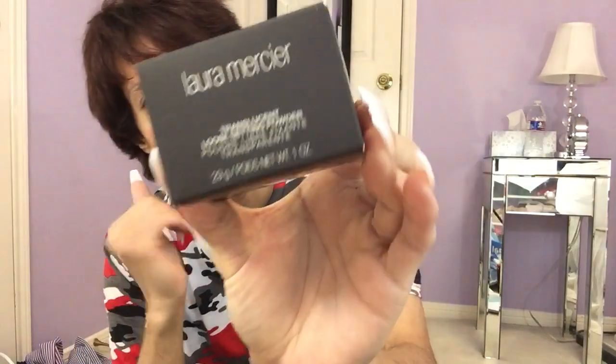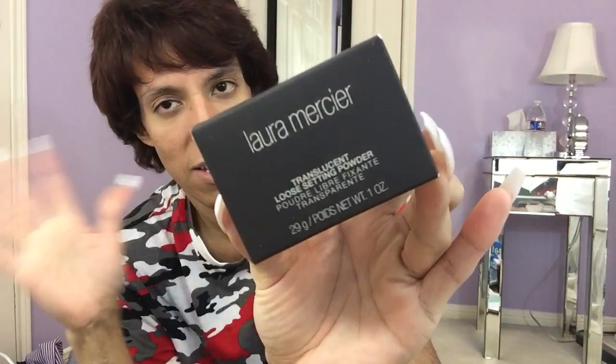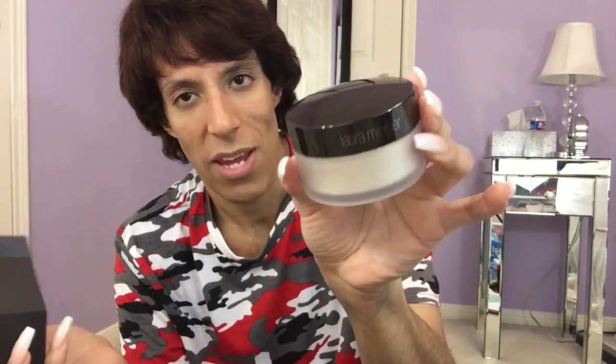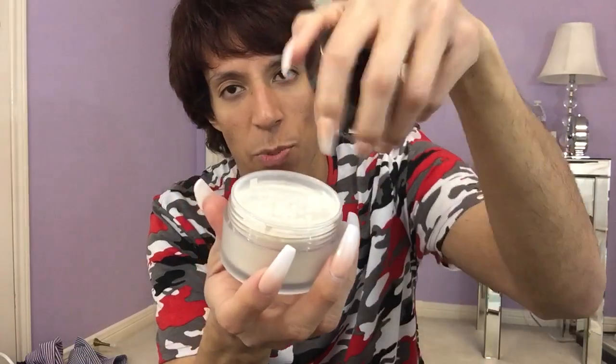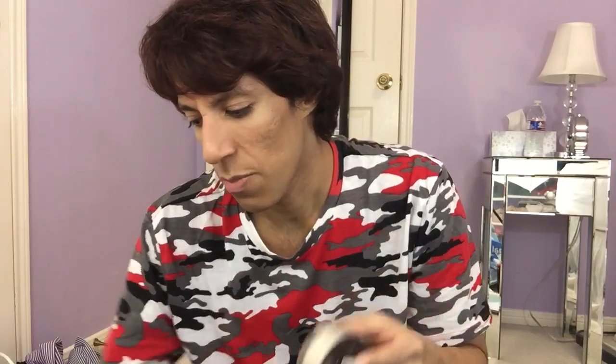So I'm going to try the Laura Mercier Translucent Loose Setting Powder that literally everyone's talked about for the last 12 years. Literally everyone has this and tries this. Oh, okay, this one's almost empty, so I'm just going to do it. You know how this works, right? You just open the tab up and it comes out and you just put your brush there. Anyway. I'm not going to go through every single thing in the price list, but you get the point. I think this is like 36 or something.